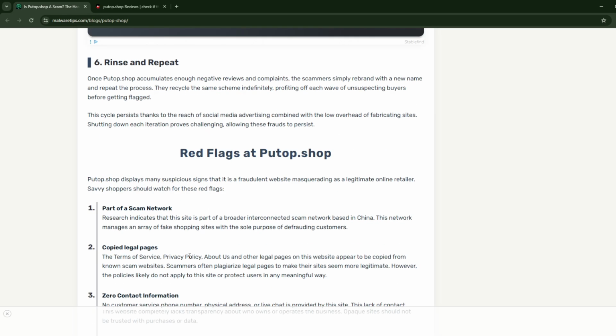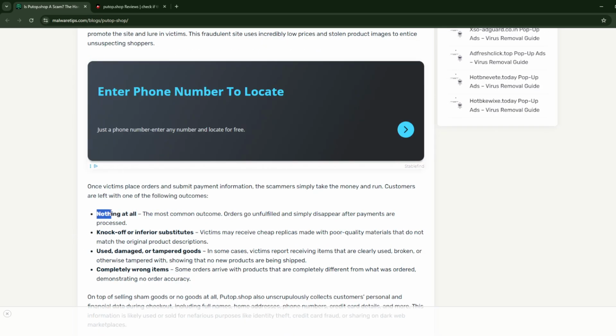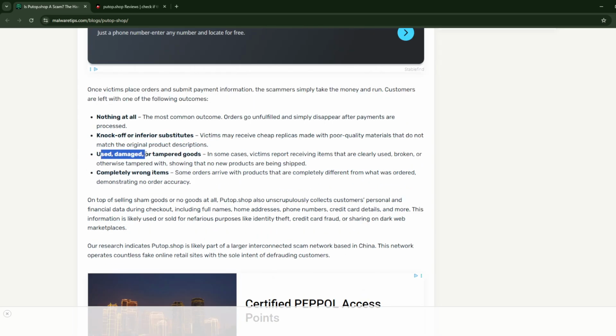social media presence. If you scroll up here, once the victims place orders and submit payment information, the scammers simply take the money and run. Customers are left with one of the following outcomes. Basically, they're left with nothing at all. The most common outcome: orders go unfulfilled and simply disappear after payments are processed. Knockoff or inferior substitutes, used, damaged, or tampered goods, and completely wrong items. So please do not order or buy anything.